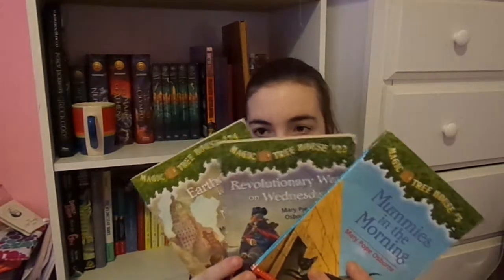I have 3 Magic Treehouse books. These I got for free at that school. Well, this one my mom already had, but I kind of stole it from her shelf. Mummies in the Morning, I really liked this one. And Earthquake in the Early Morning. I like this one too.